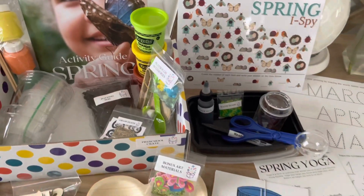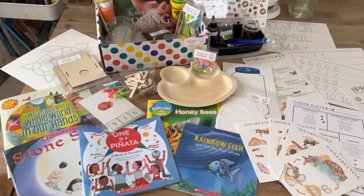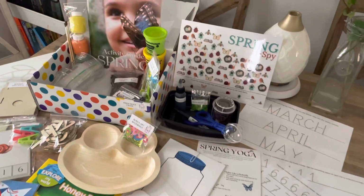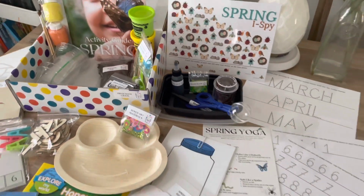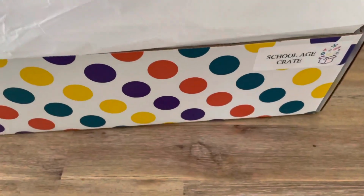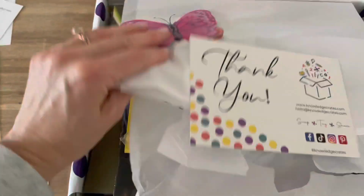Okay, so here is the preschool kit all laid out. Just wanted you to be able to get a good look at all of the materials laid out before I open up the school age crate. And then here is the school age crate. Okay, again, I did peek, but I did not open the whole box up.